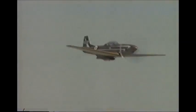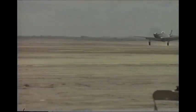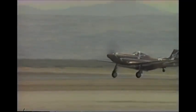One plane develops an oil leak and has to come in. Precautions are automatically taken by the emergency crews just in case, but the disappointed pilot guides his craft to a safe landing. Racing the big ones isn't a hobby for the owners of small pocketbooks. Engine repairs can easily run from $1,000 to $10,000.